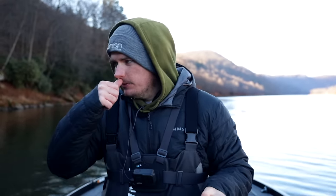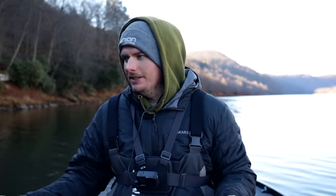Another Ned Rig fish. We're gonna keep picking them off, I guess. I'm just looking for rock piles and then pitching my bait at them, and that's been the ticket so far. If I get it in front of one, they bite it, but I have to work for them.